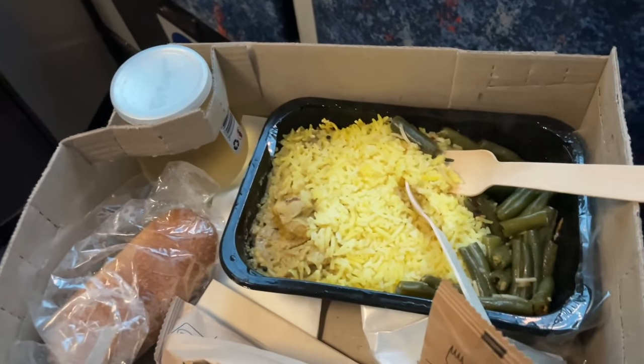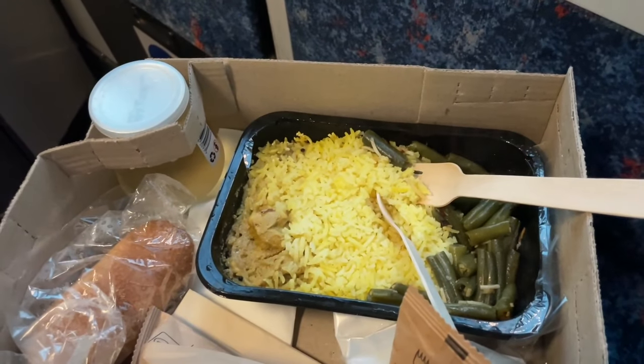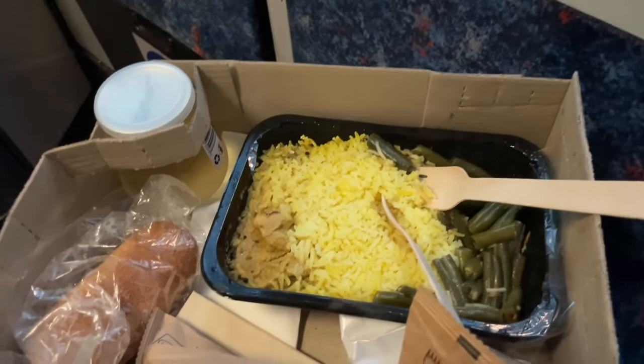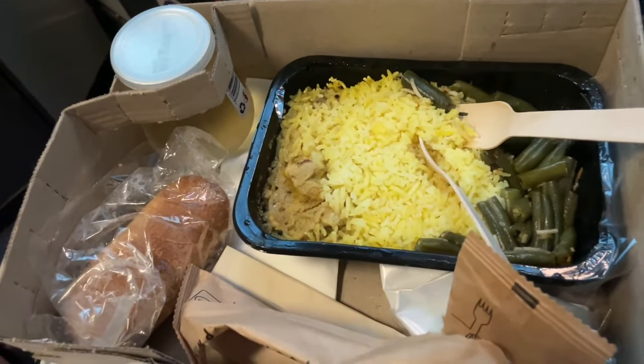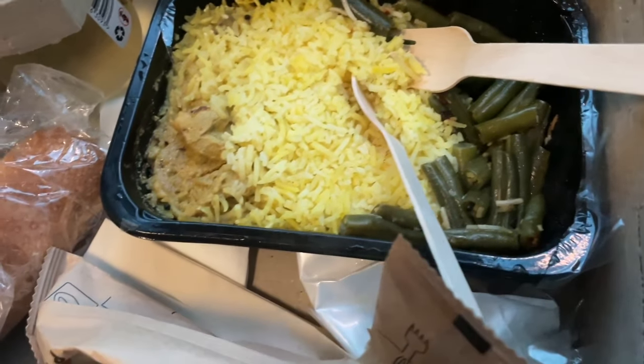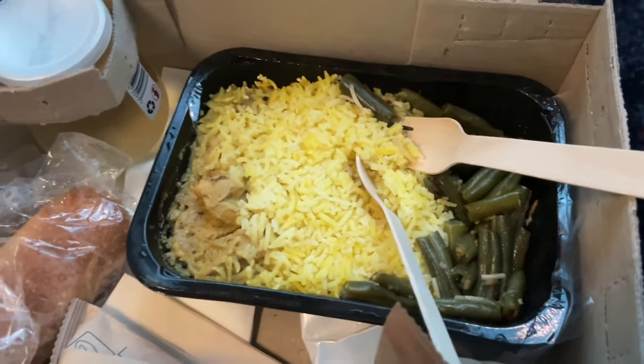The buffet is open the entire trip pretty much, apart from a short section when the staff change over at Casino and Grafton, I believe. But yeah, it's a meal there. It's mango chicken with rice and beans. Just gonna devour that now, and yeah, just cruising along through the countryside.